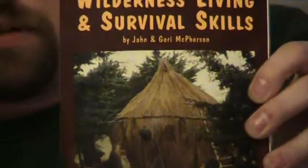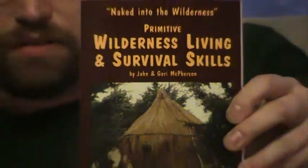And there is the picture of that one. To include their second one, which is Naked into the Wilderness 2, Primitive Wilderness Skills Applied in Advance by John and Gary McPherson. It's basically a yellow cover, same size book, and it goes into a little bit more in depth into the survival skills.